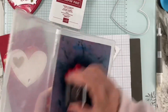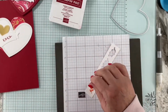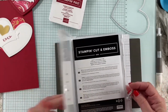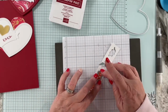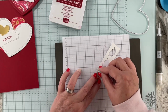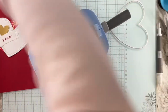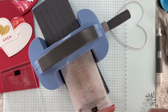So let's go ahead and clean this off. And then we'll do the two little leaves. Let me grab the die for that. With the mini cut and emboss, it's just easier. So here's that die. So little. And some of my tape that I saved. I'm gonna get this lined up. Okay, and I'll bring in the mini cut and emboss. Move the ink out of the way. Move the stamps out of the way. And bring in my well-loved plate.